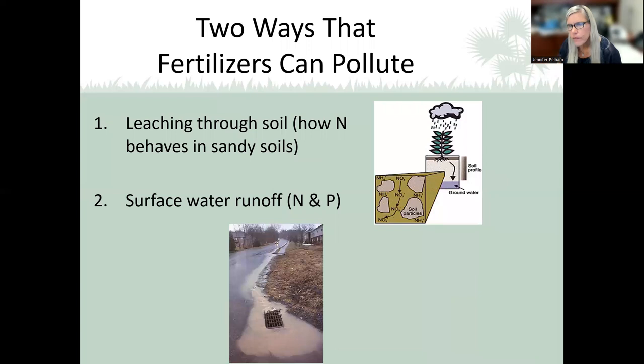There are two ways nitrogen and phosphorus can cause harm. First, they can leach through our soil. If we apply too much fertilizer to the surface of our soil, it can actually leach downward. The plant will take up what it needs, but if we apply more than it needs, the excess fertilizer is going to go down through our soil and into our groundwater, into our aquifer. It can also pollute by running off of the turf grass. If we accidentally spill fertilizer on the sidewalk, on the road, or if we apply right before a huge rain event, it could run off and go straight down through the storm drain to impair our waters.